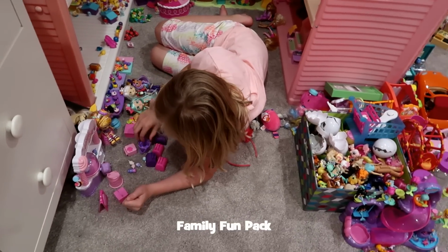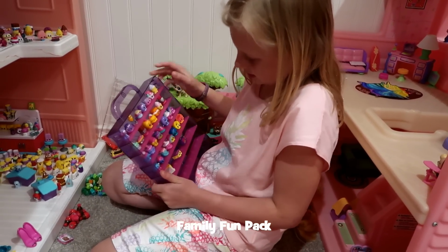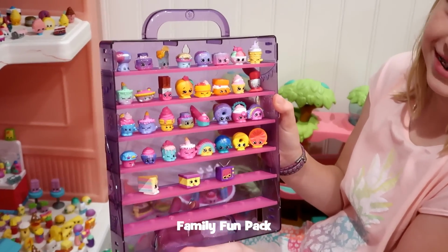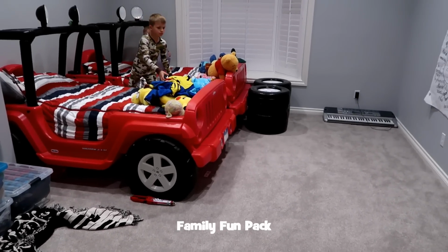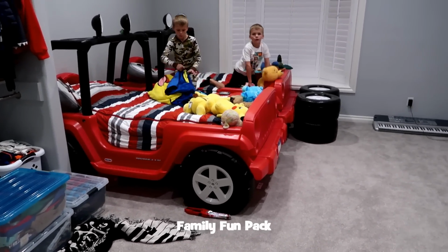1, 2, 3, 4. What you doing? Setting up my Shopkins. There we go. So you have all your favorites so far in there? Yep, I'm hoping that I can one day fill this up. Cool. Well, this is looking a bit better in here. Good.